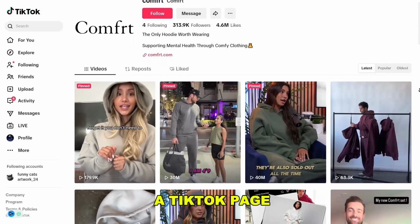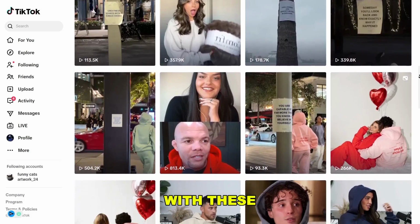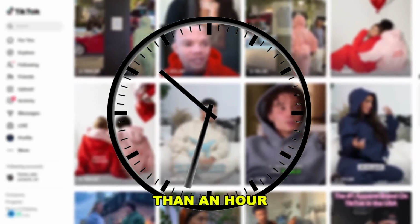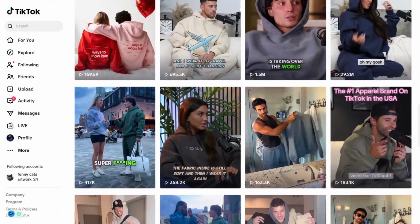Okay guys, I just found a TikTok page that's making over $1 million a month, and they're doing it with these simple UGC videos that take less than an hour to make. But before I break down their exact strategy, you need to see these numbers.